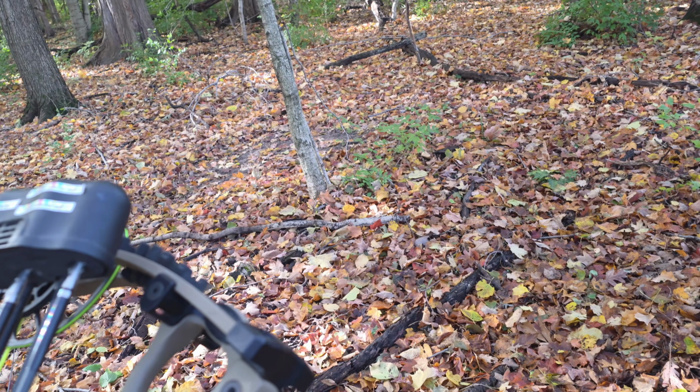So threw a camera up yesterday, and we're going in for first morning sit. So hopefully nothing came through last night and caught our ground scent. So it's always good to try to get in there. That first time in's the best. So we're going to get after it, make this short and sweet. We got a long walk, long hike up to the top of the ridge top. So let's get rolling.